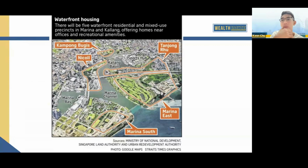We're going to have a lot more waterfront housing. If you look at this, currently we have Kampong Bugis, which is very botak now. It can still have a lot of houses. Currently there is only that one tall building, sorry, I forget the name, that one tall building you see on your left side when you drive. But there are still many empty lands to build something.